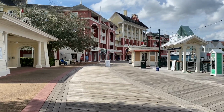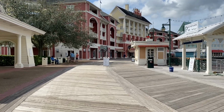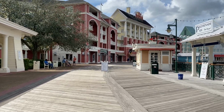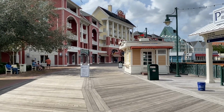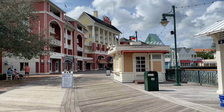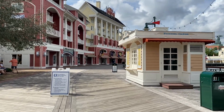One of the other cool things that we do love about the Disney Boardwalk is it's great for couples and guests who are coming maybe for a honeymoon, special occasion. It's great for couples. It's great for families. We just think that overall the theming is just so cool, and I can't see you not having a good time, especially out on the boardwalk.